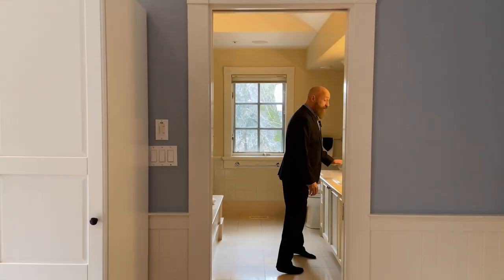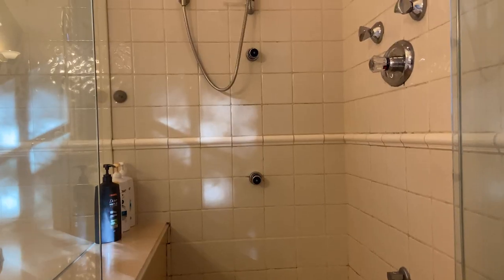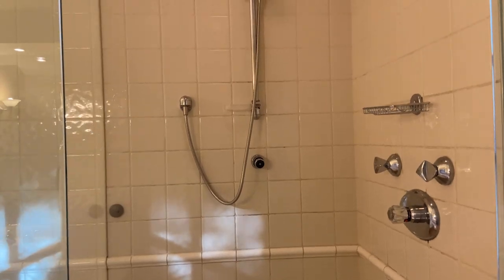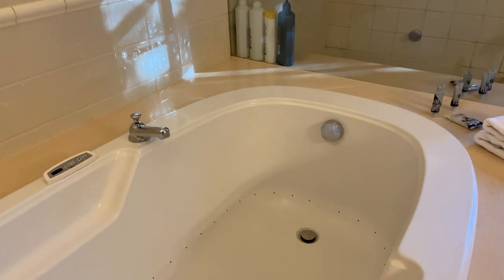Primary bathroom has a double vanity, a steam shower with water jets that shoot at your body. You have a soaker tub with jets as well. It's a perfect bathroom, a little relaxing getaway. So let's head on downstairs and check out the recreational space.